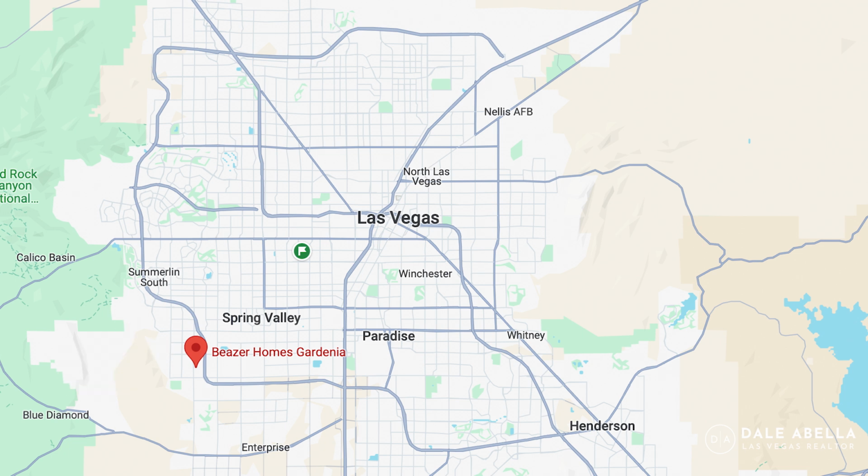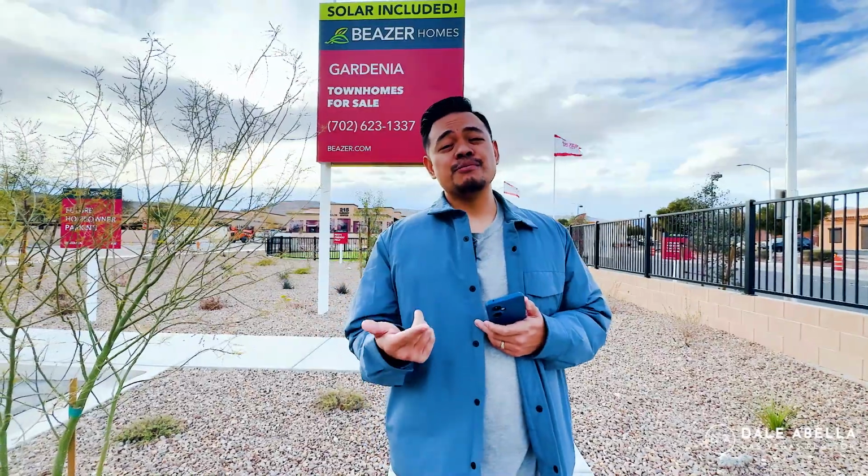Now the area is great just because you have a bunch of shopping centers close by, a bunch of restaurants, as well as like 3 hospitals within 5 miles away. Really good location, guys, especially if you're looking to buy a home to rent it out. Well, this is a very, very good area, okay? I will have the floor plans on the screen for you.